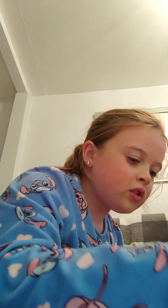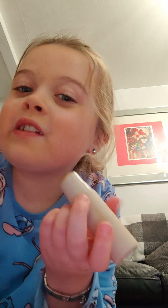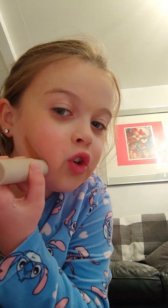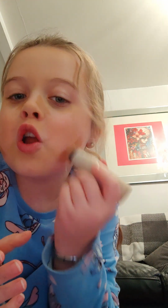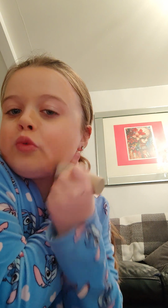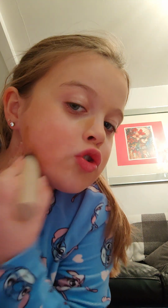So where's the bronzer? Why am I putting my makeup in here? Bronzer. So here's bronzer. I've never used bronzer in my life. Then underneath here we have a wee brush for you to just blend, blend, blend, blend. And this comes out way too dark. I'm doing this over again.